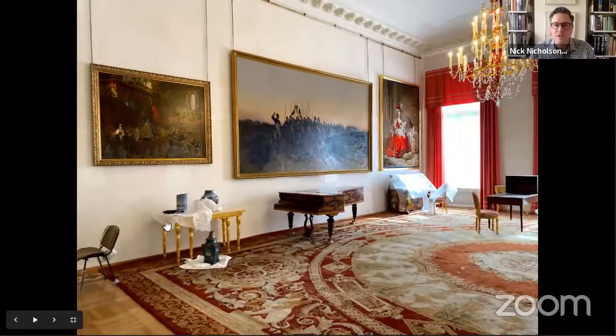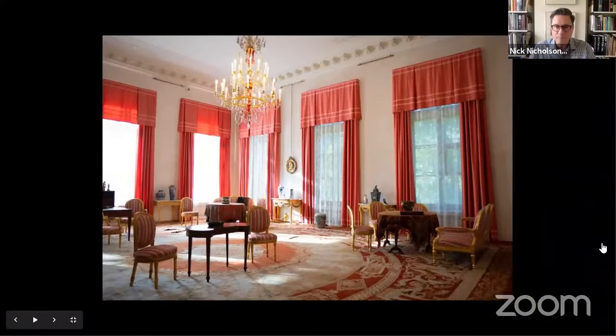And the next picture is a view of the opposite side of the room, as it exists today, all restored.